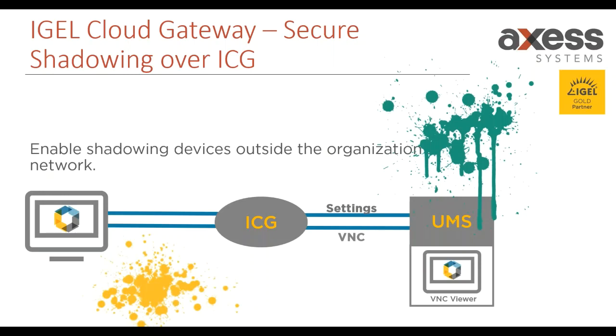IGEL lets the UMS also manage devices outside the corporate environment, like we've just had a discussion with home users or road warriors, etc. This year, we're able to now utilize secure shadowing so that those devices can actually be shadowed in a similar help desk scenario.